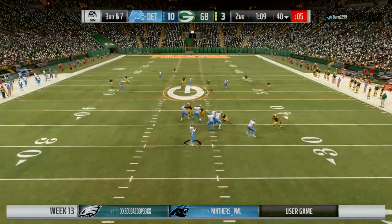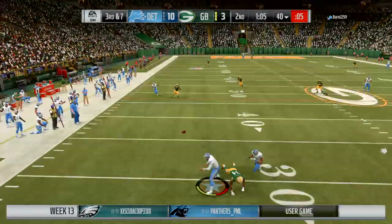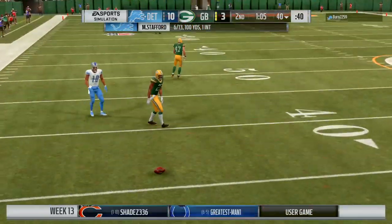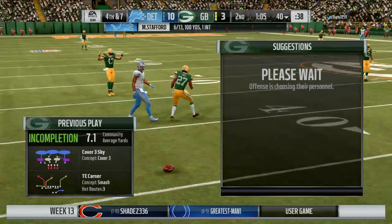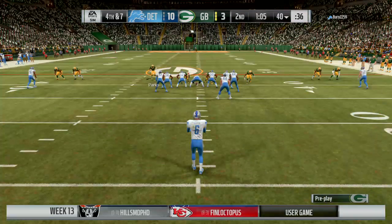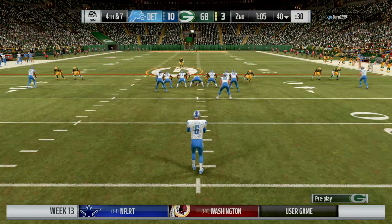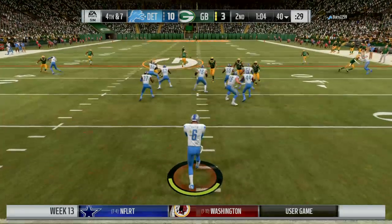Stafford looks to throw again. Dancing to his left. Shakes off the sack. And that one drops incomplete as he got popped as he was throwing it. Well, there's a bunch of pressure that time on 3rd down. They nearly got him. Probably should have gotten him, but he's able to escape the pocket. But unfortunately, by then, that play had already broken down.